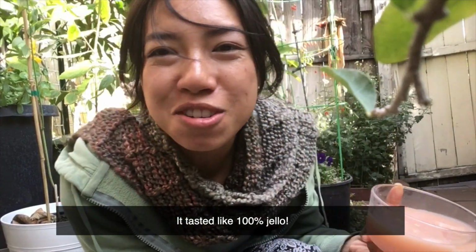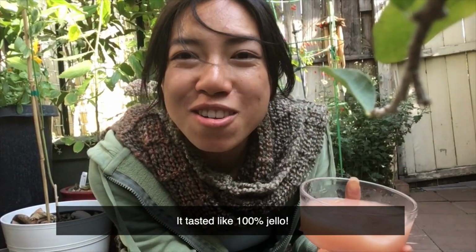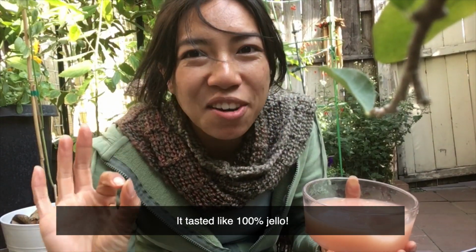I'm having 100% guava jello right now. It is so good. It is delightful.